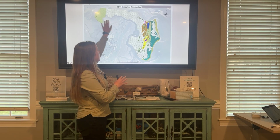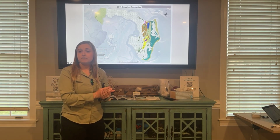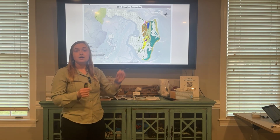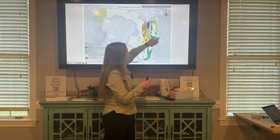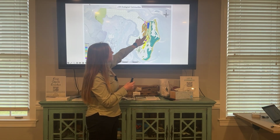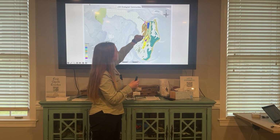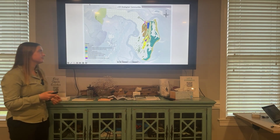So when you're looking at this map, all of this white area, that's all salt marsh. We have over 8,000 acres of salt marsh on Little St. Simons. We also have beach here. We have some maritime grasslands, slash pine forests, live oak forests, and then freshwater wetlands dappled throughout.